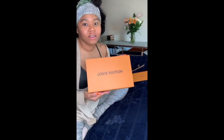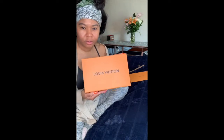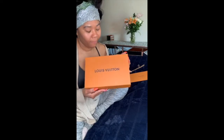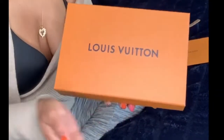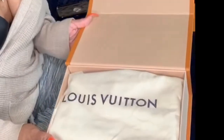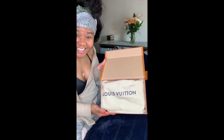Like, I have a Louis Vuitton makeup bag, which was a gift. I've never had a purse. Like, I begged my mother for her Louis purse, and she always told me no. And then she wound up giving it to my niece. Excuse me? But it's cool though. It's cool. This is my Louis Vuitton box. Can you get a drum roll, please? I ain't even seen the bag yet. Super excited. I'm super geeked.